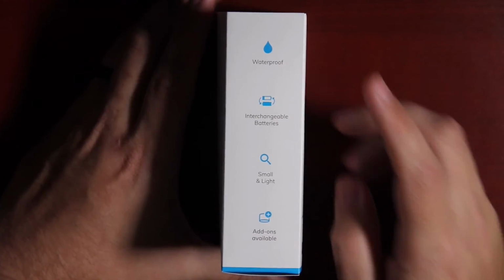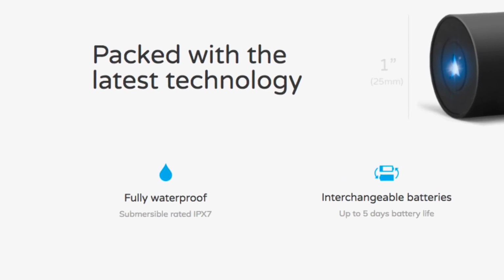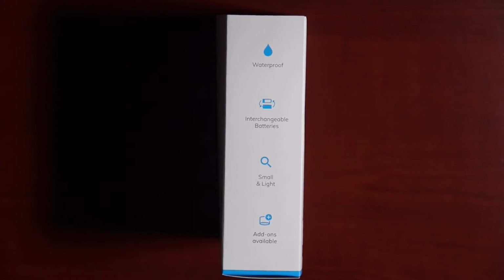It is waterproof, and they actually mentioned that it's IPX7 waterproof resistant. Has interchangeable batteries, which I'm very interested in. It's small and light, which we'll get into in a minute and see how small and light it truly is. And then it also has add-ons available. What I really loved about this was the little tiny modules that you were able to switch out and change depending on what situation you need them for.